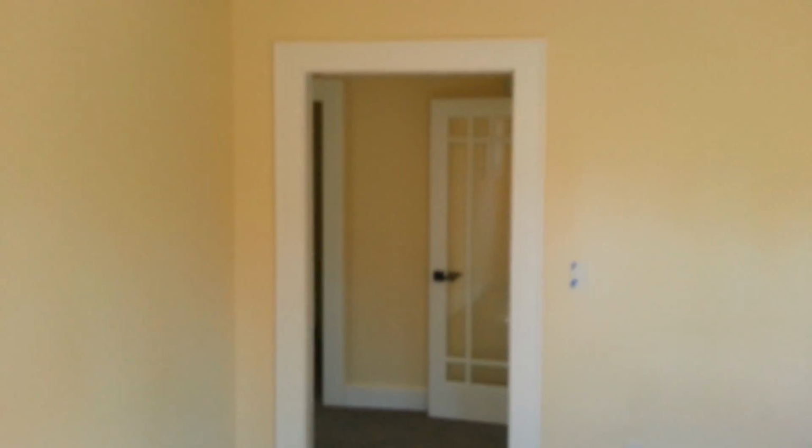So we come back out into the hallway. There's a huge walk-in closet over here. We're still doing a little bit of finish up in here. And then the small office and the low voltage and all the audio, everything control is in here. And then this is our master bath.